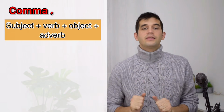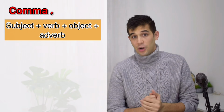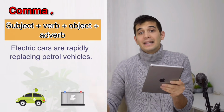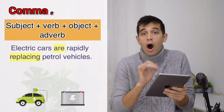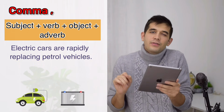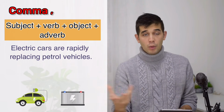But what about commas? Let's talk about commas, as it is the most confusing one. First of all, think about a very simple sentence. A sentence with a subject, a verb, an object, possibly an adverb. For example, this: Electric cars are rapidly replacing petrol vehicles. Now in this sentence, the subject is electric cars, right? The verb is are replacing. And the object is petrol vehicles. There is also an adverb, rapidly. This is a simple sentence. This is a basic sentence we want to consider.